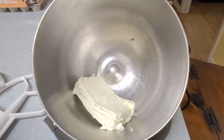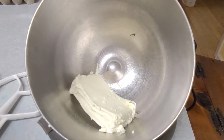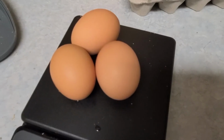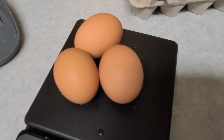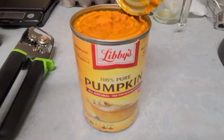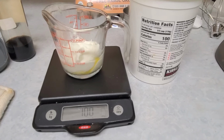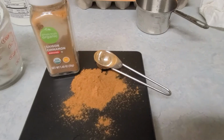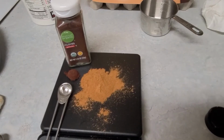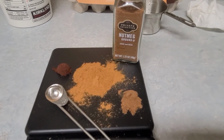For the filling, you'll need 8 ounces of cream cheese softened, but not whipped cream cheese. 1/2 cup of light brown sugar, packed. 3 large eggs. 1 teaspoon vanilla extract. 1 15-ounce can of pumpkin puree, but not pumpkin pie filling. 1/2 cup of Greek yogurt. 2 teaspoons of ground cinnamon. 1/4 teaspoon of ground cloves. 1/4 teaspoon of ground nutmeg.